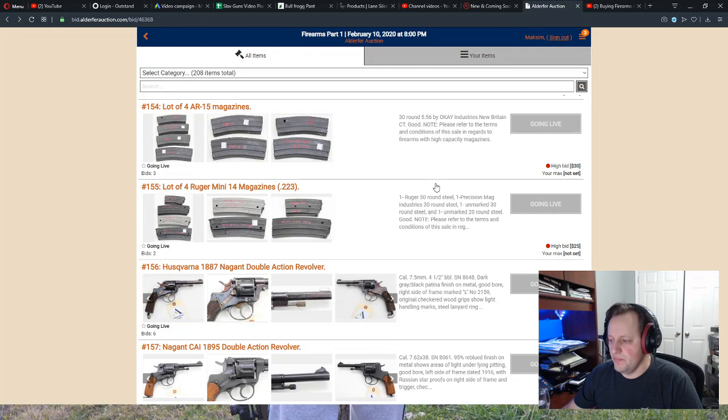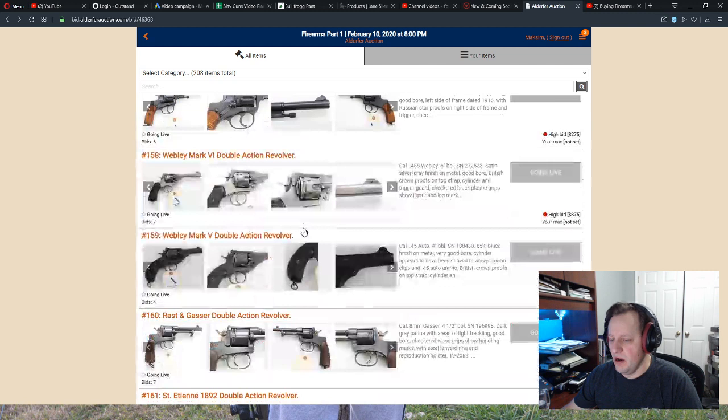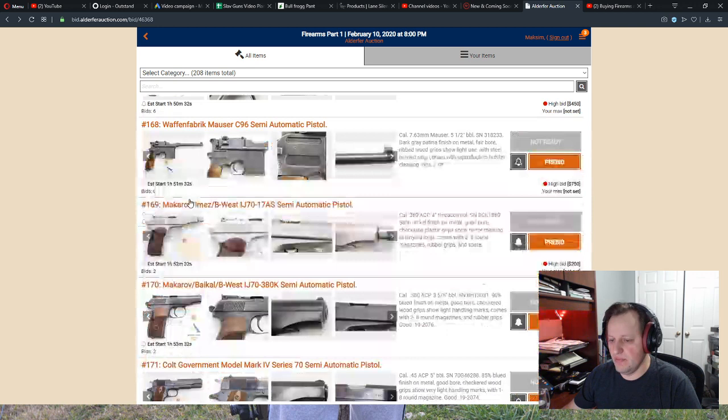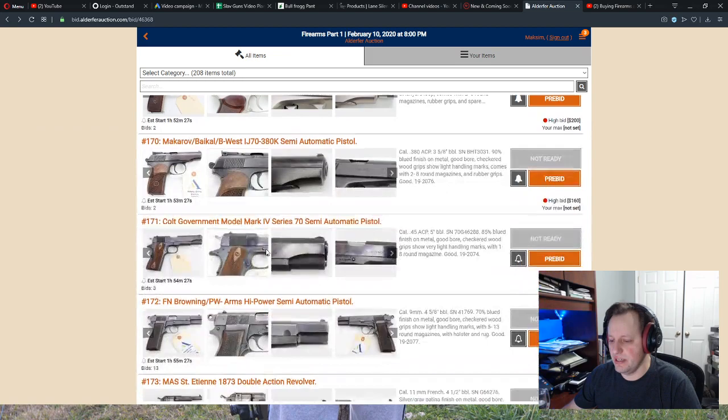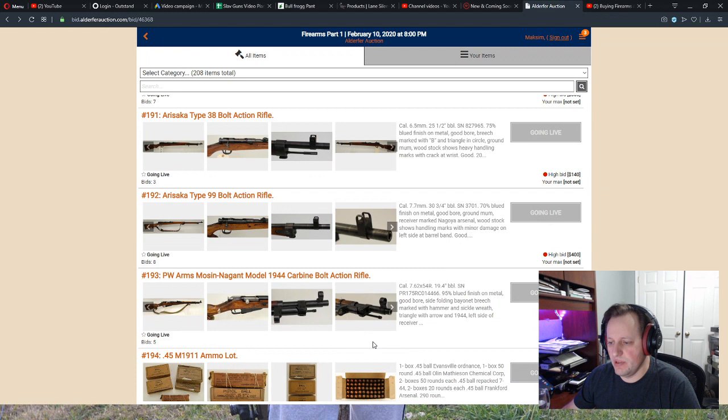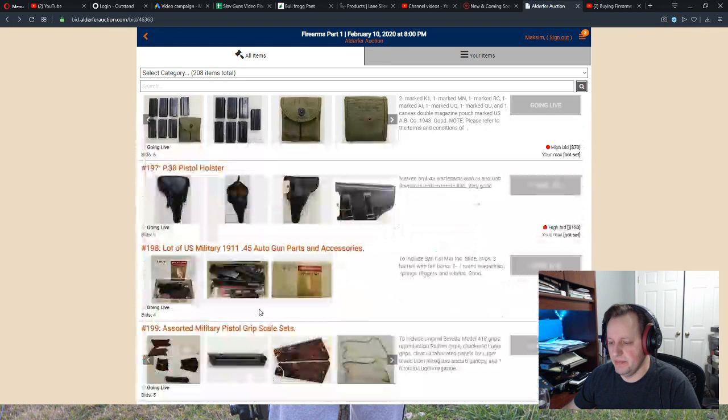Okay, so we have that Nagant revolver. We have... and then we're waiting to like 169 and 170. Those are the last two guns that I'm kind of interested in. Yeah. Oh, and actually there was this Mosin. It's an M44 in really nice shape. Really, really, really nice shape. Okay, and then that's it.